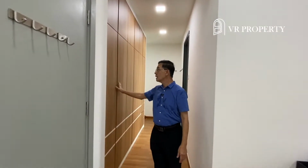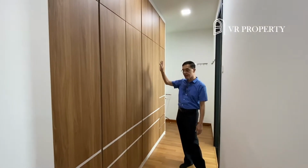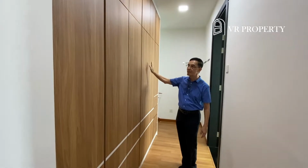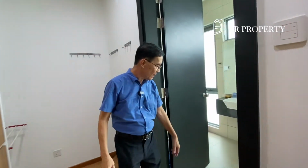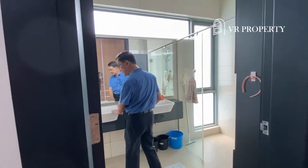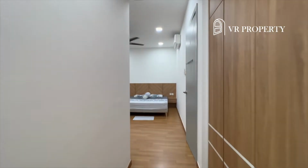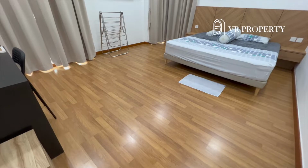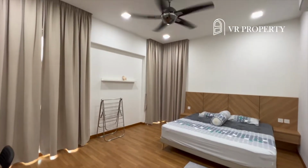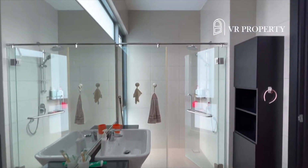This is the built-in wardrobe, all the way to the ceiling. Can put plenty of dresses here. Opposite the wardrobe is the ensuite. You have a double basin here, and the toilet and the bathroom are divided. Let me show you the other rooms.